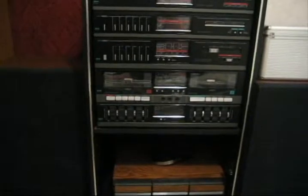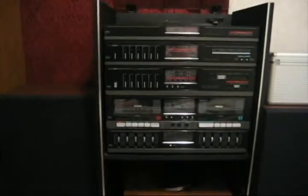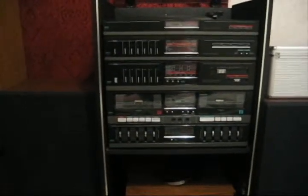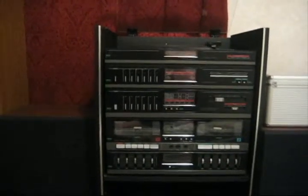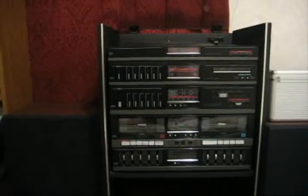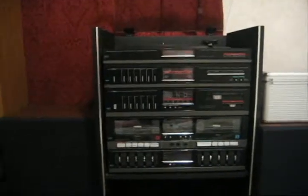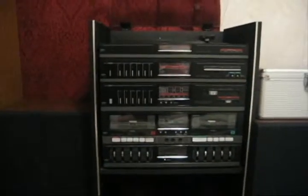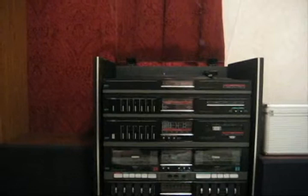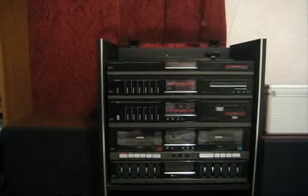So, for JCPenney's and Sears to be able to offer this all-in-one system that usually included speakers and a faux wood grain cabinet with glass doors, and it looked real fancy, for them to be able to offer this at a low price was definitely a huge advantage. This system, in my case, includes a receiver, an AM/FM stereo system, a twin deck tape recorder and player, a stereo equalizer with separate controls for each speaker set, as well as a turntable. So this was definitely an enticing option for the consumer back in the 1980s.